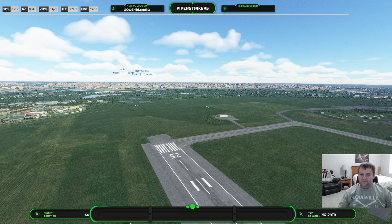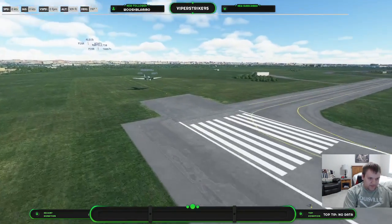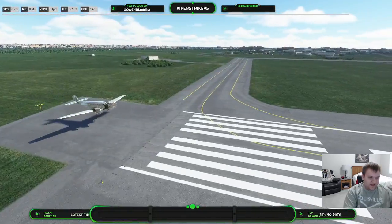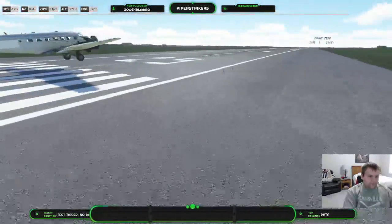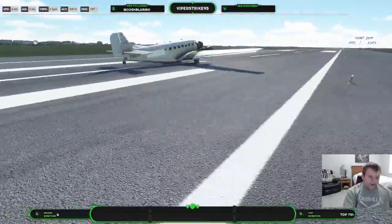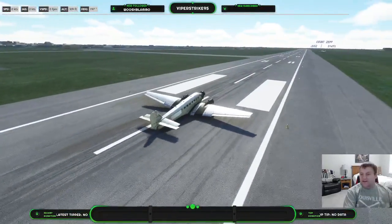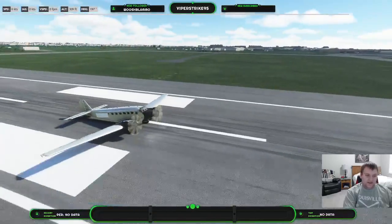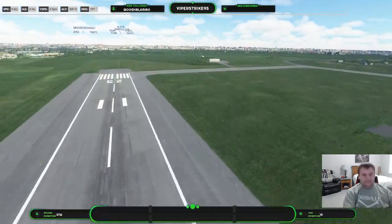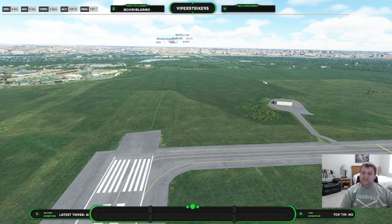That's awesome, everyone. This has been a great flight, and here goes Mungo in the Ju-52, you nearly got it. Oh, that's an amazing landing, Mungo. That's a fantastic landing. Great landing. Nice! That was near perfect. That's awesome. Nicely done.